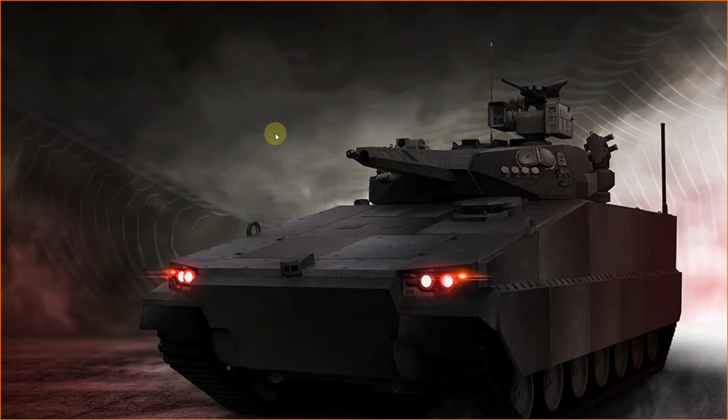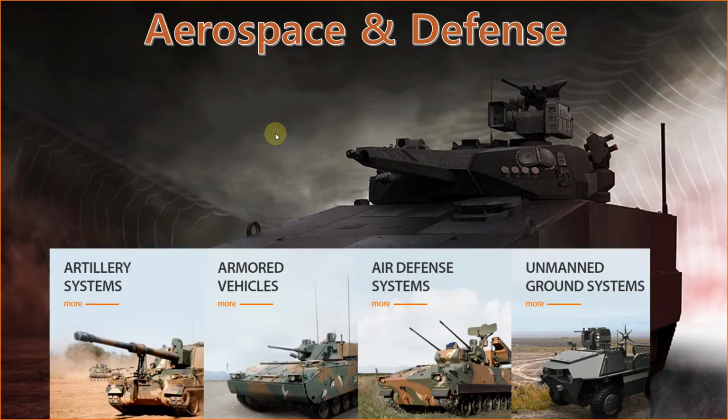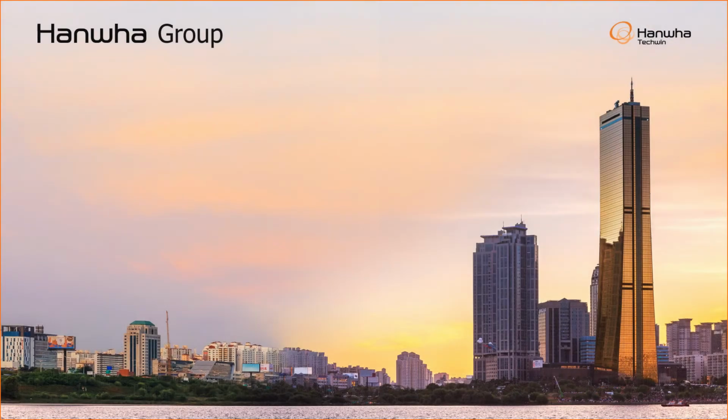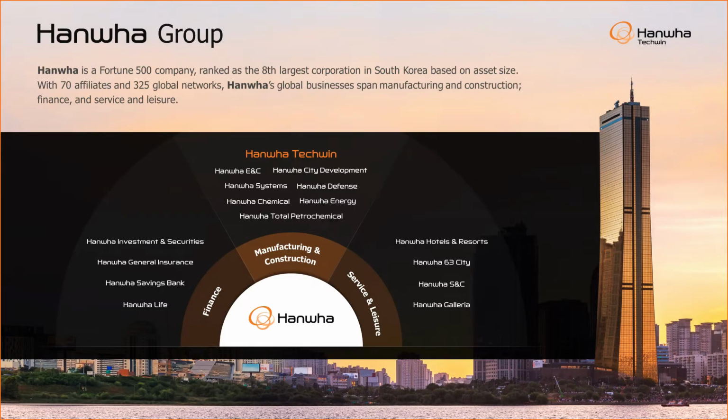One of the subsidiaries is defense. We manufacture aerospace and ground military vehicles. And not only that, there are other subsidiaries such as insurance, solar, chemicals, petrochemicals, shopping centers, resorts, and so on. There are many subsidiaries under the group name Hanwha.